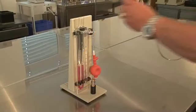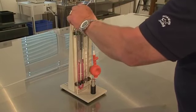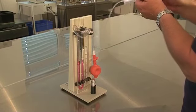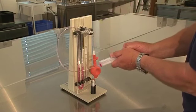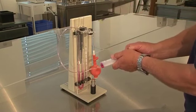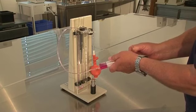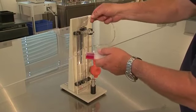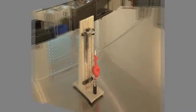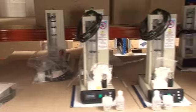If the device has to be shipped, repaired or disposed of, the manometer liquid must be sucked out with a syringe. Do not shake or pour it out. The device may be returned to the manufacturer for repairs or calibration.